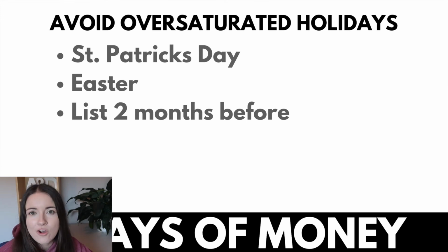It's still going to be on the front page. So now we avoid oversaturated holidays. So for instance, we're going to do Christmas, but we're going to cross niche. So we're not just going to do Christmas t-shirts. Find keywords that aren't saturated and put them at the front of the title. The other thing we did with 4th of July items is we listed them 2 months before, so they had a chance, and we did sell a few of them. Not heaps, but we did sell a few.